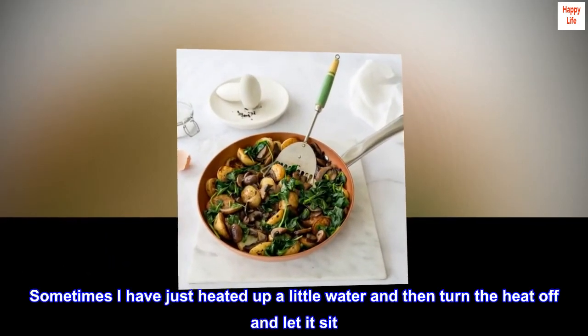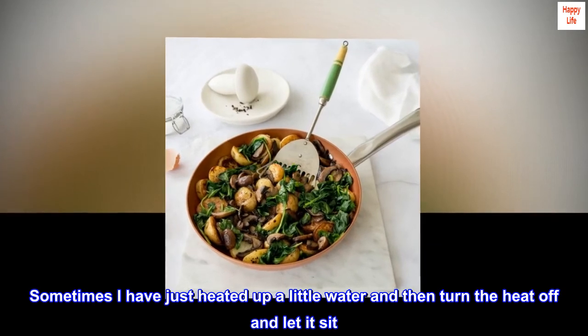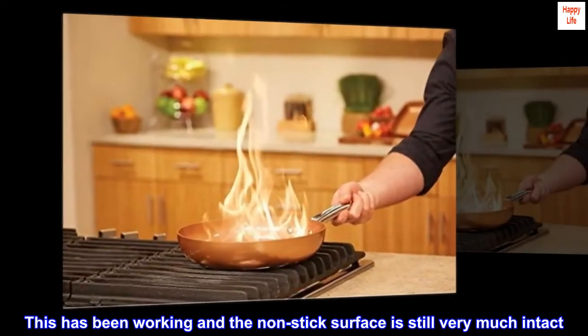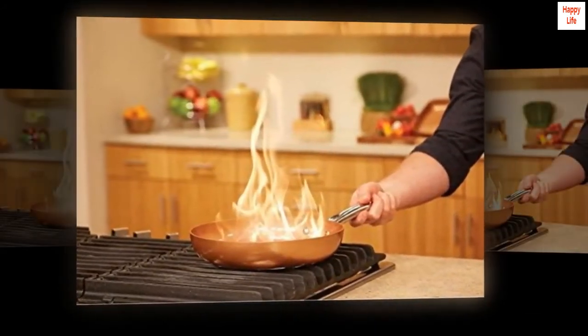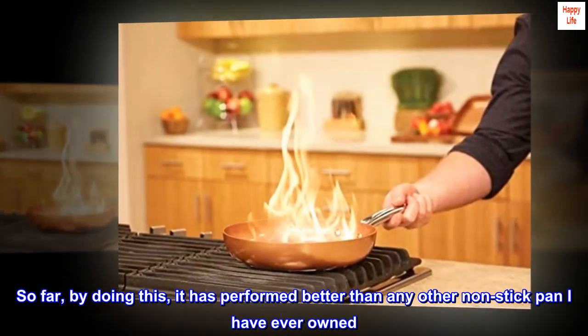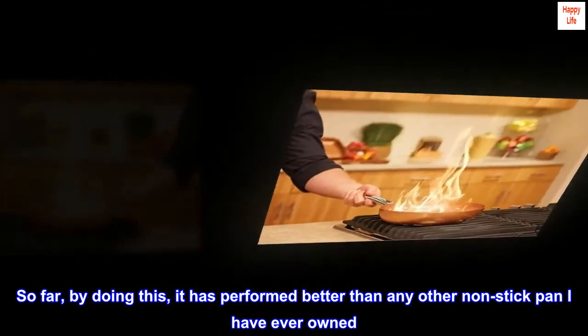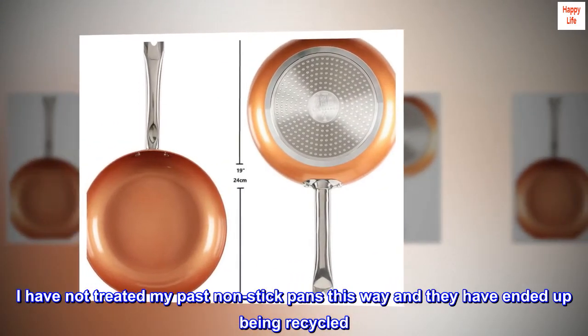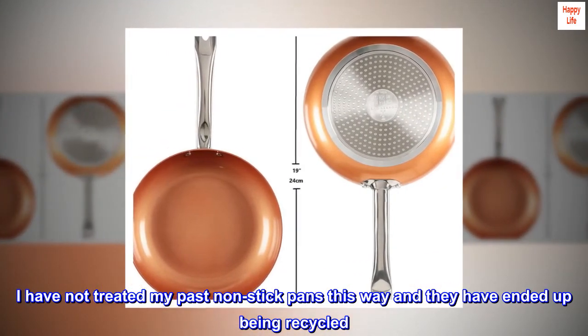Sometimes I have just heated up a little water and then turned the heat off and let it sit. This has been working and the non-stick surface is still very much intact. So far, by doing this, it has performed better than any other non-stick pan I have ever owned. I have not treated my past non-stick pans this way and they have ended up being recycled.